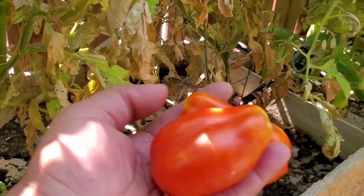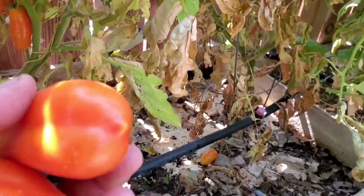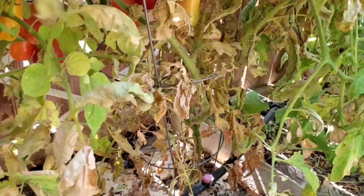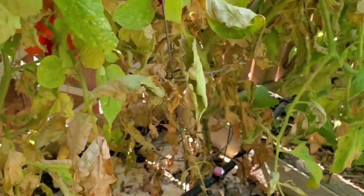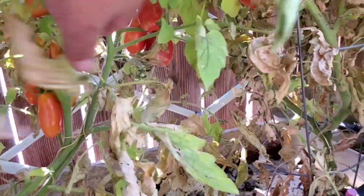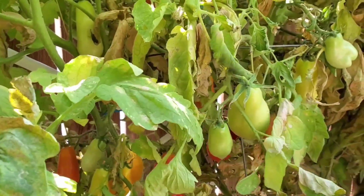Look at this, guys. These are the Marzano tomatoes. I've been eating a lot of these guys in salsas. They're quite delicious. These guys are pretty close to the Roma tomatoes, but not quite the same. And as you can see, my wife was out here a little while ago, and she harvested about 20 of them. She made some very good salsa with them. But these guys, if I'm not mistaken, are intended to make, I think, pasta with them, tomato sauce. That's how they use them in Italy.